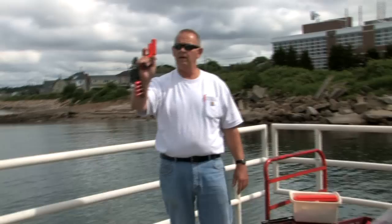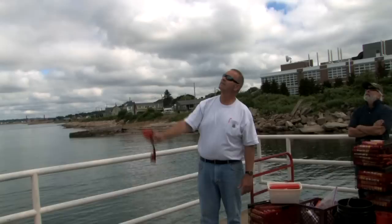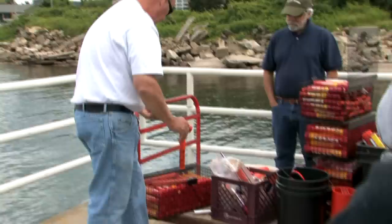You want to hold it at a 65 to 85 degree angle. Always point it downwind or across the wind. Never straight up and never into the wind. Straight up and there's no wind, it can come back down on you. Pointed into the wind, it could drift back down on you. So we're going to hold it. Oh, that's pretty good, huh? Don't go that high. Now we have several different types here.